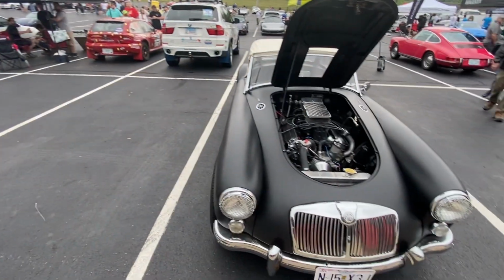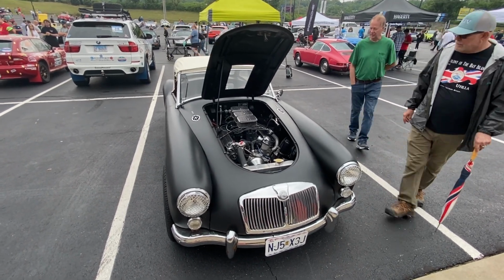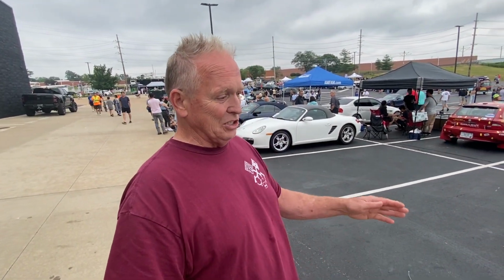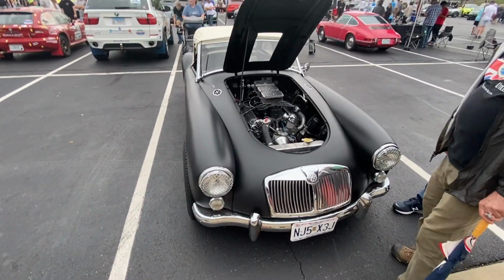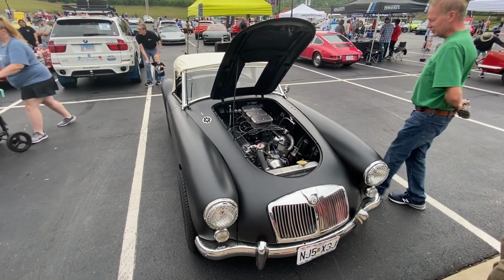Yeah, it's a 61 FGA. It's got an all-new upgraded drivetrain. 306 roller cam Ford motor, automatic overdrive, track lock posi rear end. Everything's new and modern, just the body and frame, original. 150 plus capability.